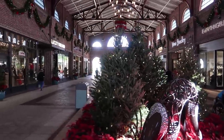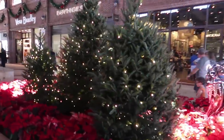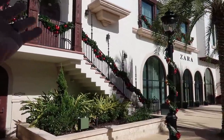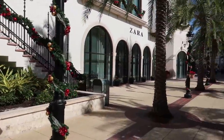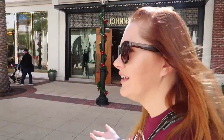I love how the trees are like, the lights are twinkling. Those are real trees. These are real Christmas trees. I think the thing about Disney Springs in the holidays is that it feels like home, you know? Like this is how somebody would decorate a small town, right? I think so. I think this is supposed to feel like a small town. And they'd be playing Boys II Men, Auld Lang Syne. I don't think this is Boys II Men.